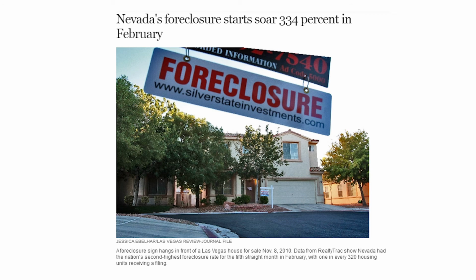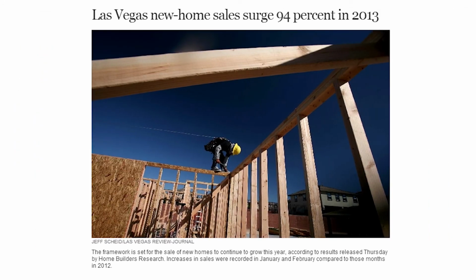And the summary on this article is, hey, we have a lot of notice of defaults being filed again, and we're going to see more foreclosures coming online. Finally, the last article is Las Vegas new home sales surged 94% in 2013. They are going to capitalize on this as well with the low inventory levels. In summary, we've got a lot of inventory that needs to come online.